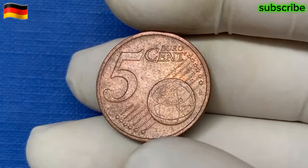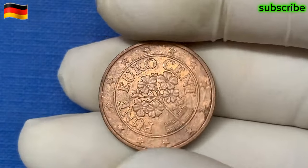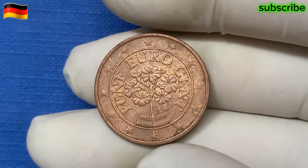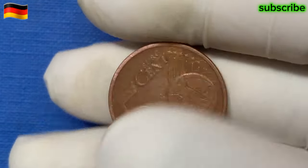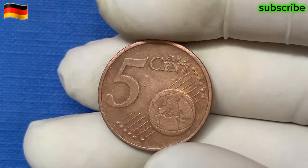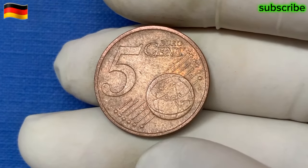The design of the 5-euro-cent is also something to admire. The reverse side showcases the European Union's iconic globe surrounded by the 12 stars, symbolizing unity and harmony. Meanwhile, each country's national side features distinct designs that celebrate their culture and heritage. This combination of shared identity and local pride makes the coin even more collectible.